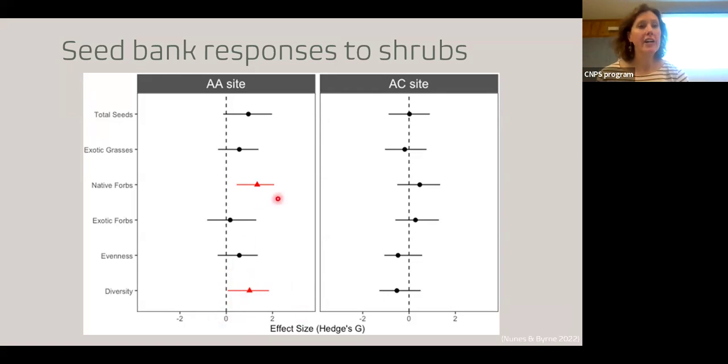And so what you can see here is that at the AA site, that drier site with more bare ground, beneath shrub canopies, there were more native forbs than in the inner space. And also species diversity was higher beneath shrubs than it was in the inner space. But it only happened at that one site, the site that has a lot more bare ground.